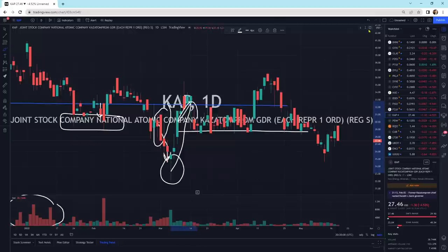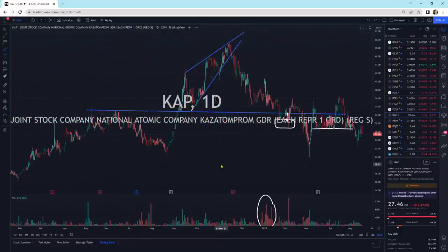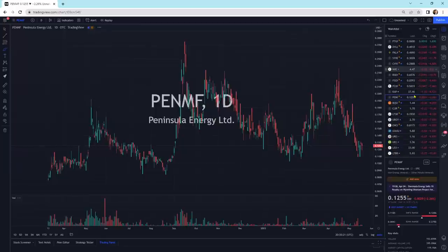The short term, guys, is very volatile and it can change very quickly. That's the reason I don't trade short term. I just buy this stuff at support levels and then I hold on for the big trend. That's how I play this stuff.